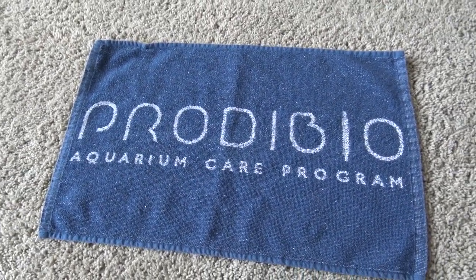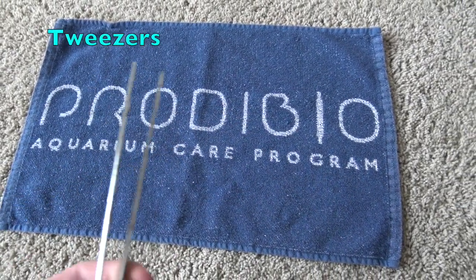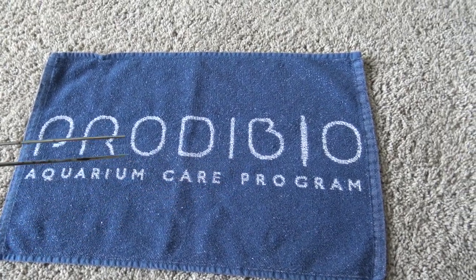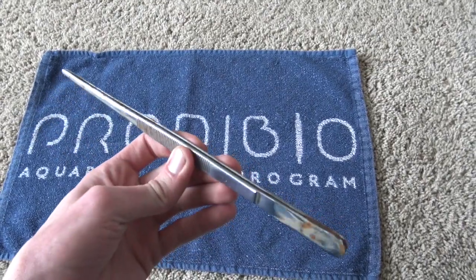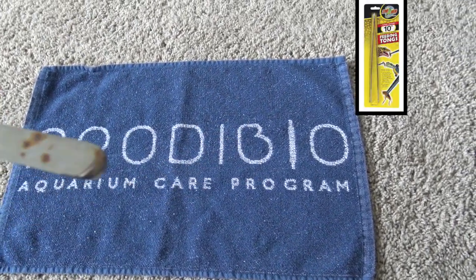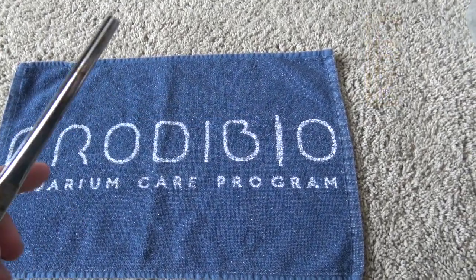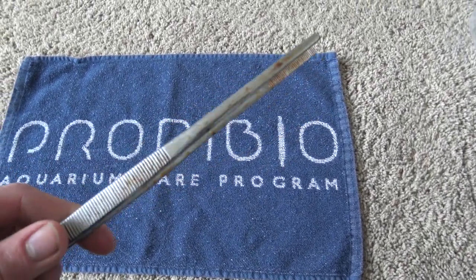Let's start out with tweezers. You gotta have them if you're in the saltwater hobby. You can use these to feed krill, feed corals, anemones, shrimp. I use this every single day. These are Zoomed brand. Little rusty, little old, that's all right though. I use them every day. They're one of my most important tools.